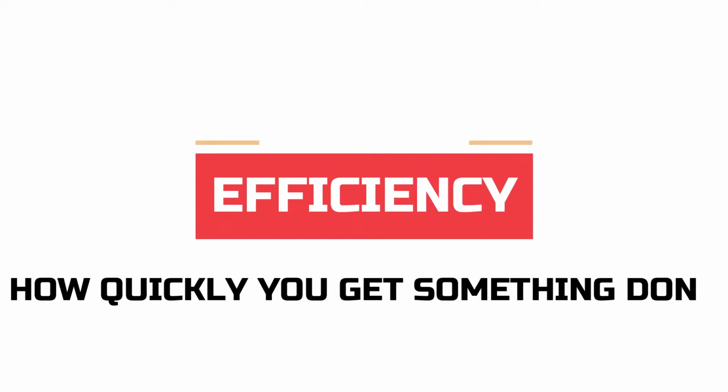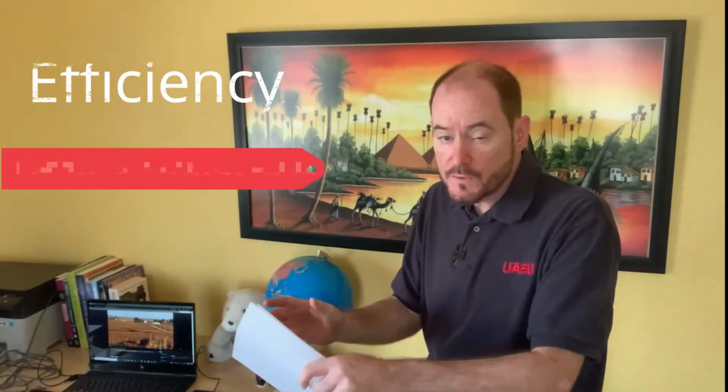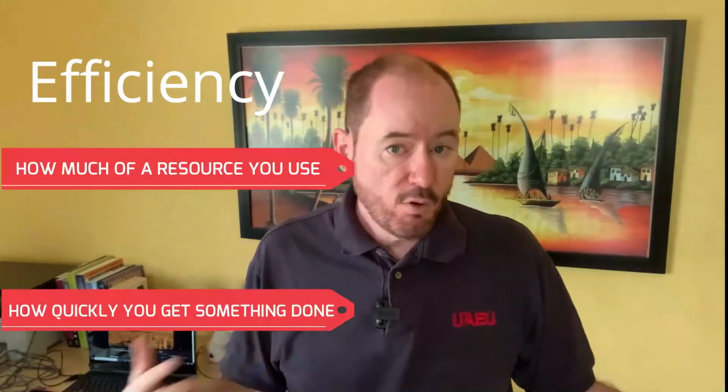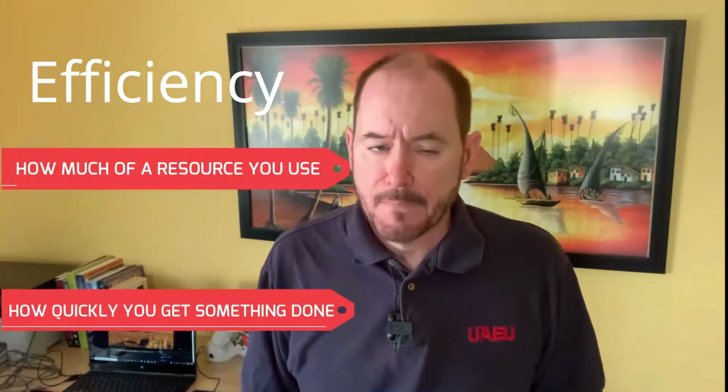The second definition of efficiency is how quickly you get something done. So someone who is able to move through something faster is more efficient than somebody who does it slower. So efficiency really has two different measures. It's either how much of a resource you use or how quickly you get something done. Now, these two concepts are actually very important.